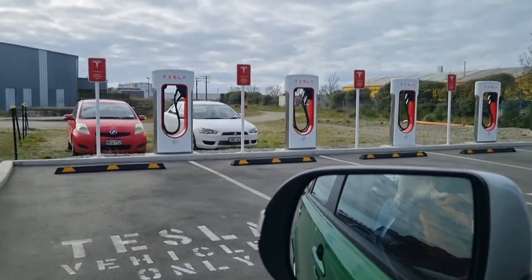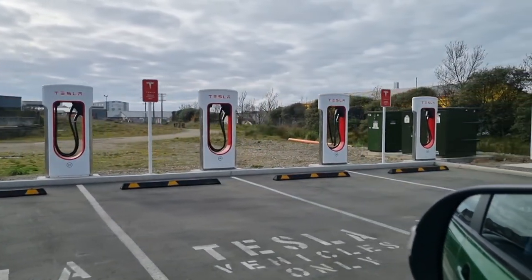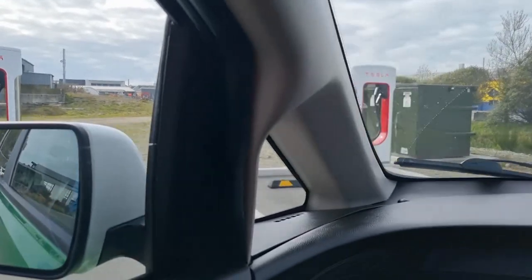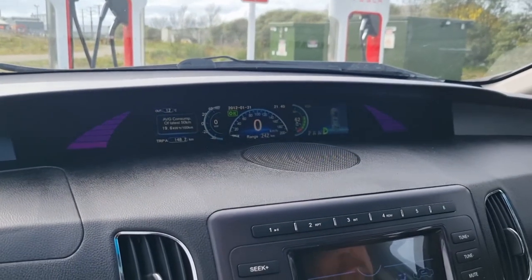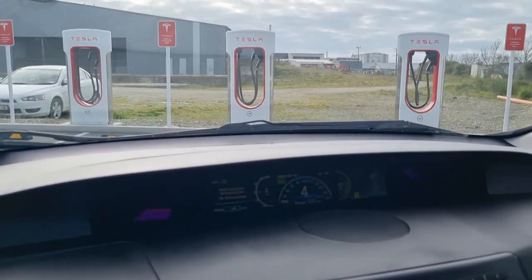This just shows you how far we've come with EVs. I didn't actually know there was a supercharger here, but here we are. There is a Tesla supercharger in Timaru by the Robert Harris. Unfortunately we can't use it, but I think one day Tesla will actually open up their supercharger network in New Zealand to other cars. It is an amazing resource.